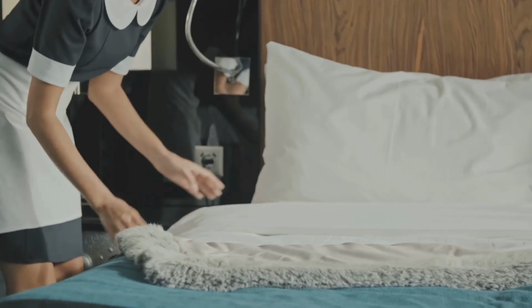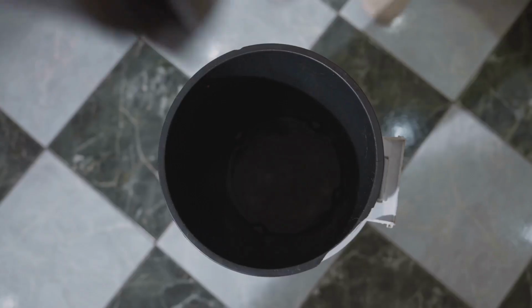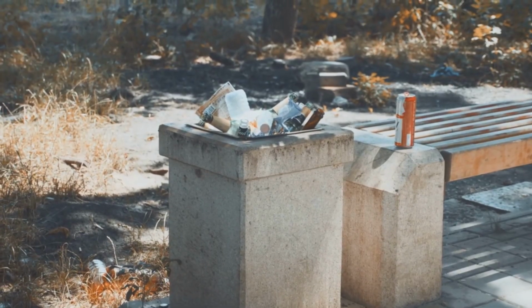Smooth out your bed for a clean bedroom look. A made bed transforms the entire room instantly. Take out small trash bins to remove odors. Visible garbage is an instant mood killer.